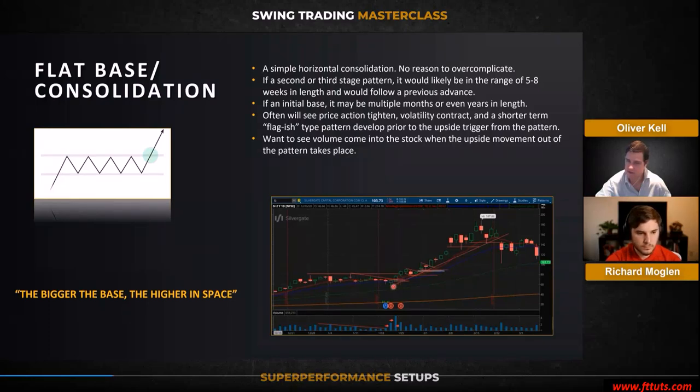And this is a pattern that I like to trade as well. And that day where we had that secondary in earnings as well, it undercut basically the entire price action of the flat base. Is that something you look for, a shakeout before a move up and an attempted breakout?